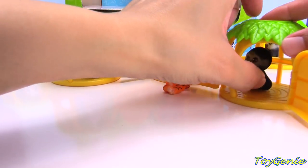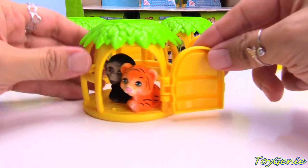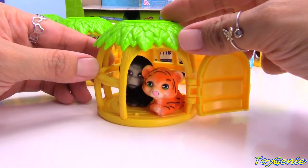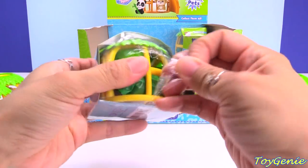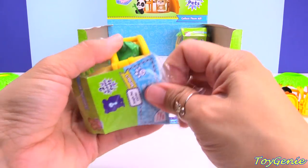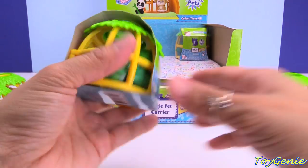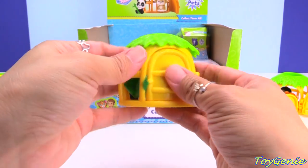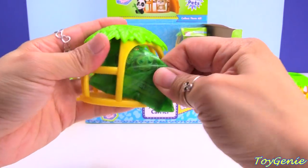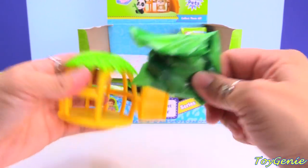So let's put them inside here. They all have their own little homes. Isn't that adorable? See who comes out of here. Don't get stuck. There we go.